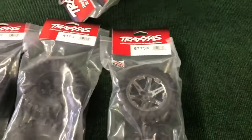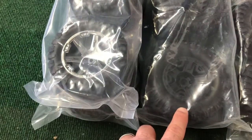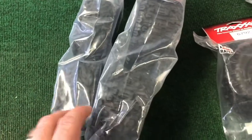So you'll notice the difference between these 2 Rustler tires. This is the sledgehammer, which is a little bit bigger, quite a bit bigger than the regular tire there. If you really want to add to your Rustler, the sledgehammer is the way to go.